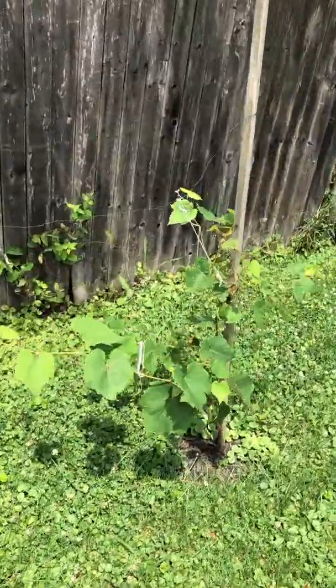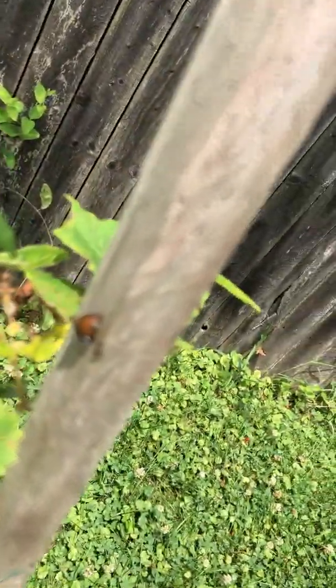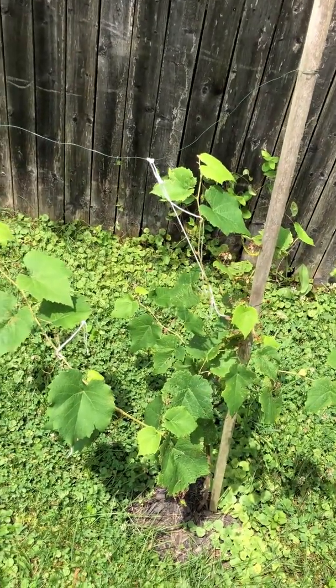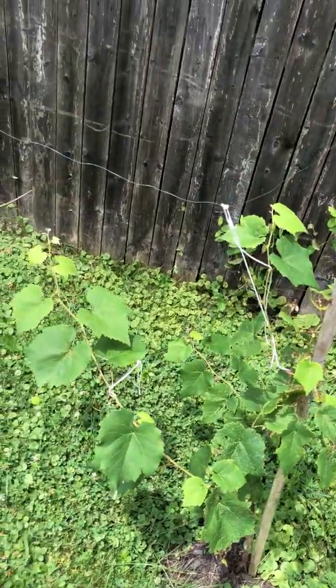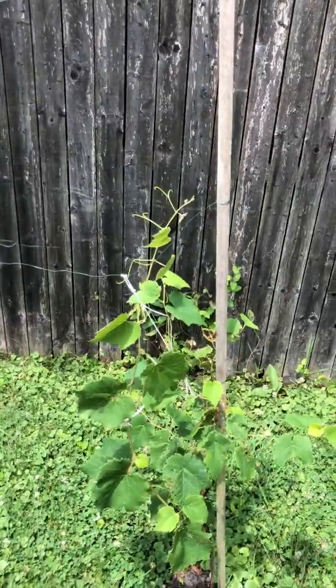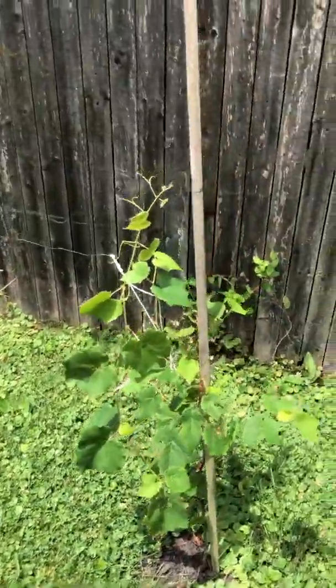They're definitely still growing. We've had problems with Japanese beetles, which I don't know if I can get that to focus. There's the culprit right there, him. We've had quite a few issues with them, so we have been having to work on that along the way, unfortunately. But it looks like they bounce back, and they're growing. Let's see. That other one had reached the top arch. This one I'd say is maybe 3 feet. So, we're excited about the grapes. I'm excited about the grapes. Lots of things you can do with grapes.